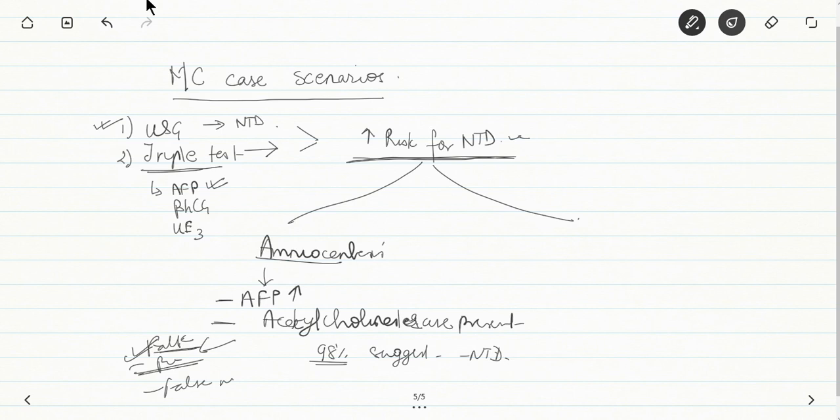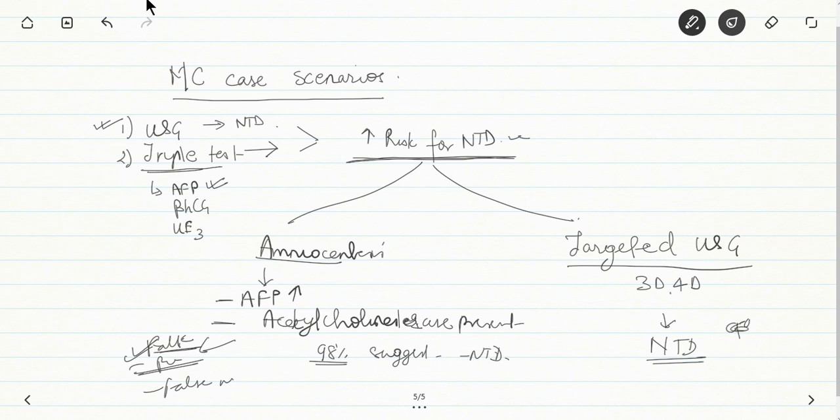So now the better way to detect neural tube defects is a targeted ultrasonography. With the improvement in ultrasonography technologies, with availability of 3D and 4D USGs, you can very well diagnose if a neural tube defect is present or not. So in 99% of cases or even more, most neural tube defects can be diagnosed using a targeted ultrasonography.